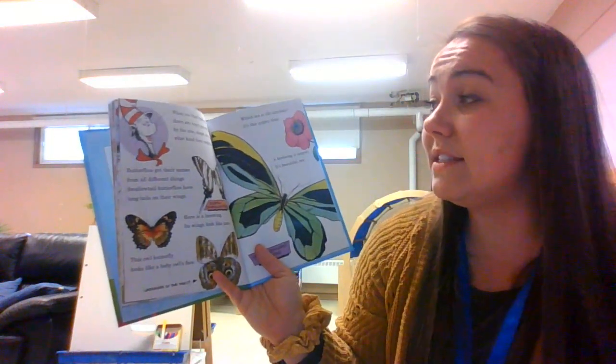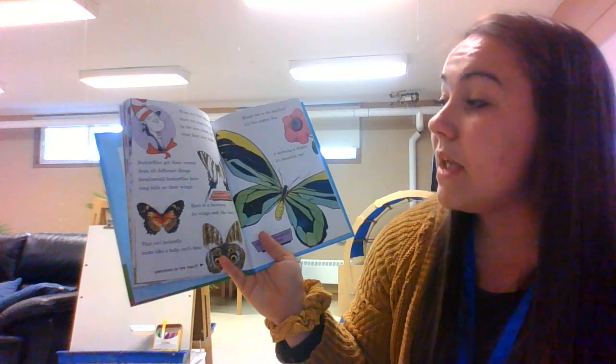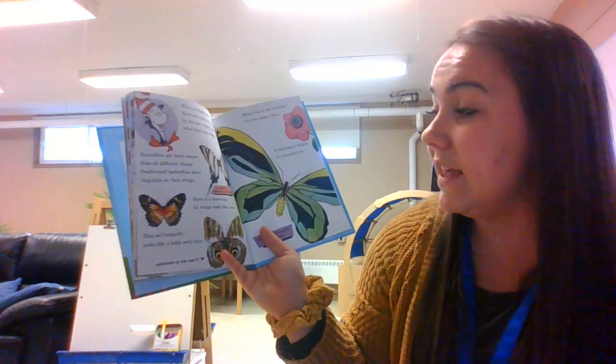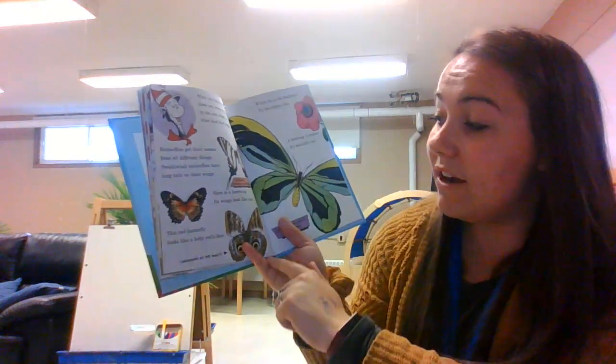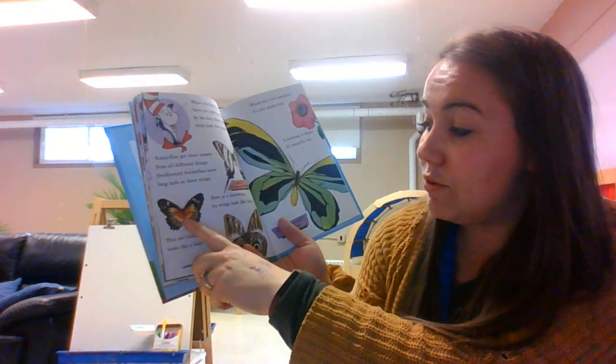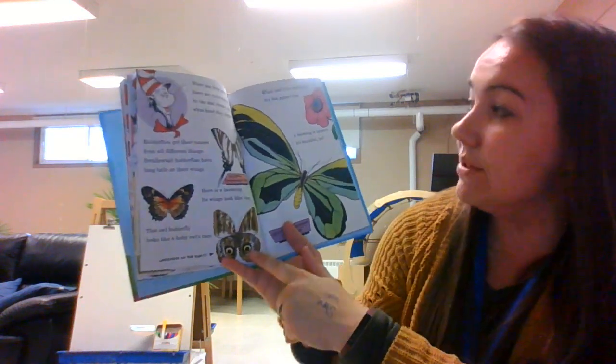When you find butterflies, there are ways you can see by the size and shape and color what kind they might be. Butterflies get their names from all different things. Swallowtail butterflies have long tails on their wings. Here is a lace wing. Its wings look like lace. This owl butterfly looks like a baby owl's face.